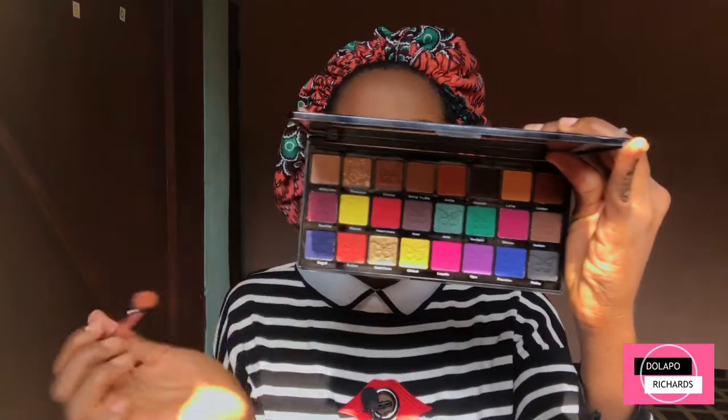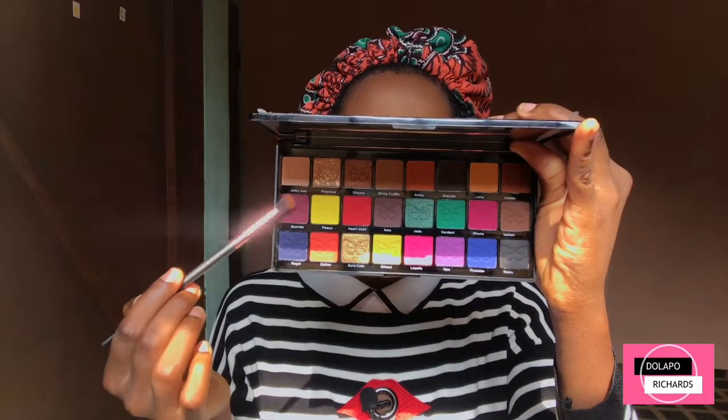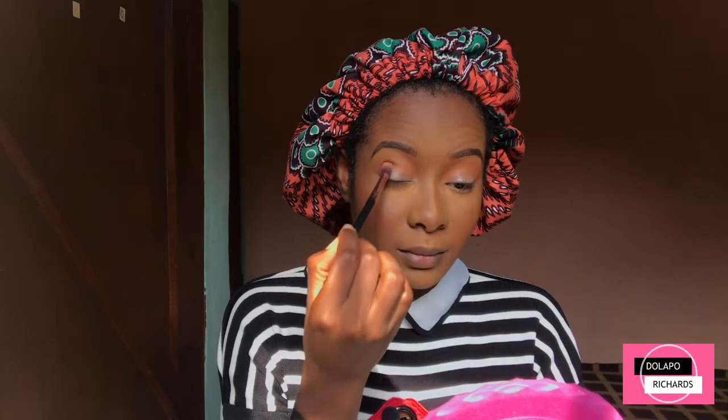I don't know what shade to go in with next. Let me use Sunrise, because the sun is beaming through my window right now. I'm just going to go in with Sunrise, which is this burgundy shade here. I'm just patting that underneath the orange shade I already applied earlier.